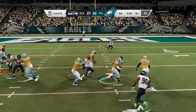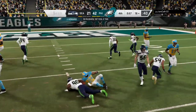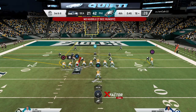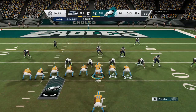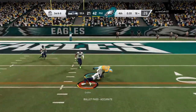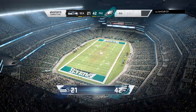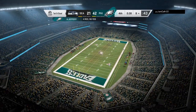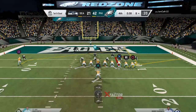They run the counter. Howard. And he'll take this inside the 20 and down to the 18. After getting stuffed on 1st down, not much better there. 2-yard gain. Wentz now to throw. And he'll hit Jeffrey, complete. Now the Eagles will use the 2nd of their timeouts. That'll leave them with just 1 remaining in this fourth quarter of play.